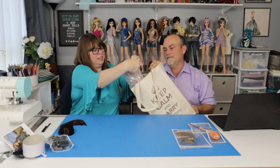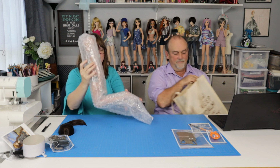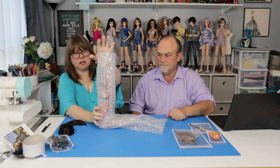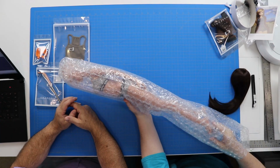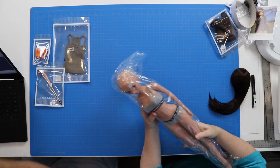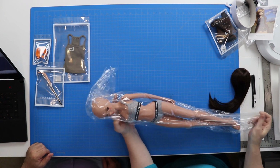Okay. So again, if you're waiting on your smart doll or you're new, this is how they come in the bag. They'll come kneeling and without their wig, but usually in their default. Hey, we got the gray. We got the new underwear. Okay. And the new doll squeak. That's fine. I like the squeak. Oh my gosh.